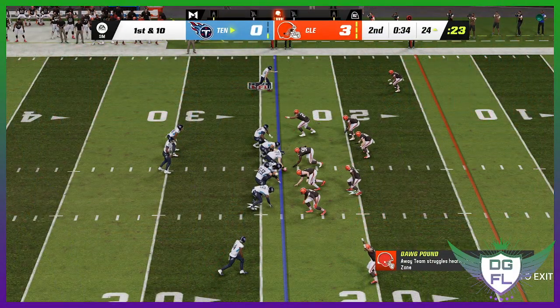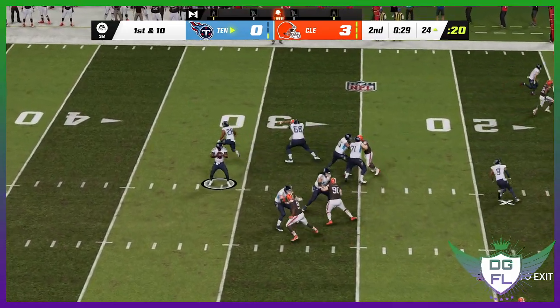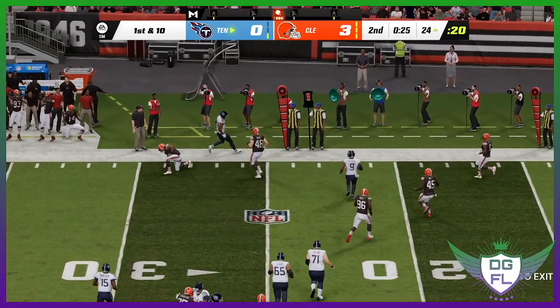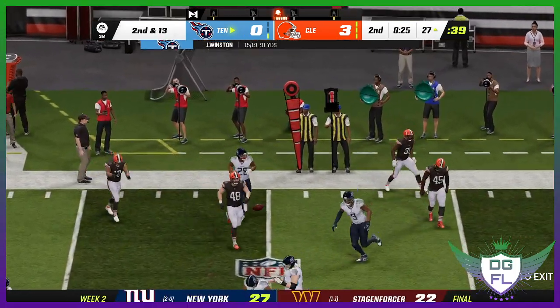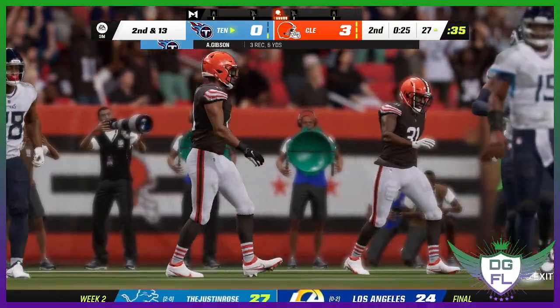Could we get a touchdown in this first half after all? It's first and 10. To throw is Winston. He'll dump that off to Gibson, complete. The completion, but they go in the wrong direction. A loss of yards, and now they're dealing with a second and long.